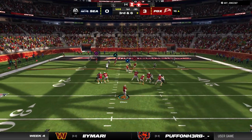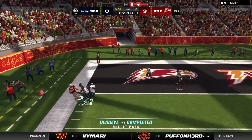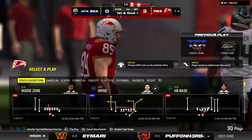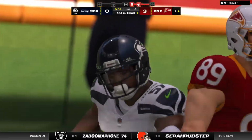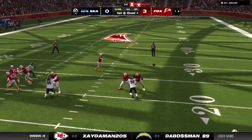On 3rd down, he'll drop to throw. He's got his man. It's Andrews. And so close, he gets it to the 1. Out of bounds right there. They're able to convert on 3rd down, and that sets up a 1st and goal. Great mix of play calling so far. 3 runs, 3 passes. All 3 passes have been completions.